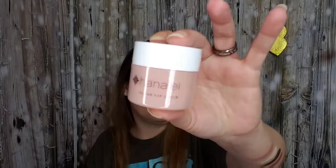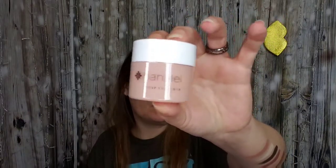Alright, we have the Hanalei Sugar Scrub. I opened this up, but I've got like three or four other sugar lip scrubs open right now, so I really don't want to do that just yet. And the value price of that is $25.